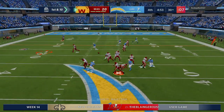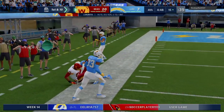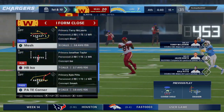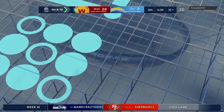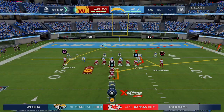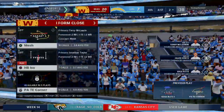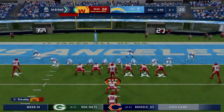On 1st and 10, it's Hurts. And it's a short one here, complete to the tight end. And taking it to the 15-yard line before he's brought down. Another nice gain, 16 yards there, and a 1st down again. Inside the red zone here, they'll look to throw, and it's caught, and he'll be taken down at the 2-yard line. 13 yards as they've got the connection working, his 2nd catch in a row, 1st down.